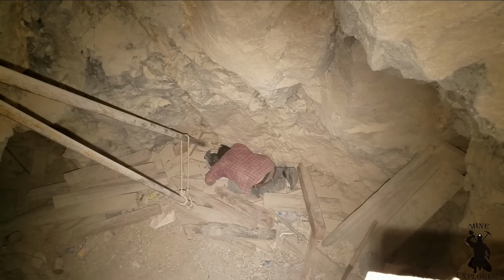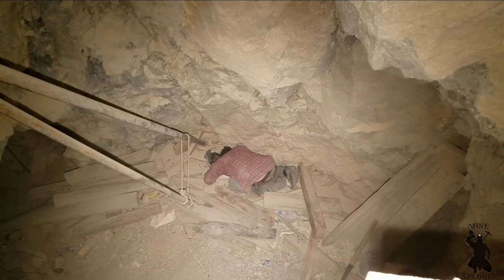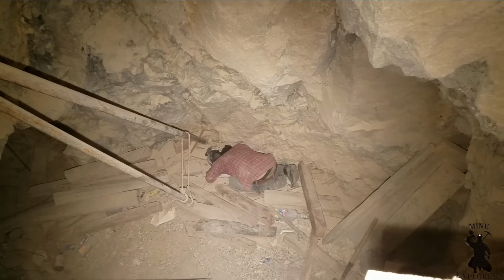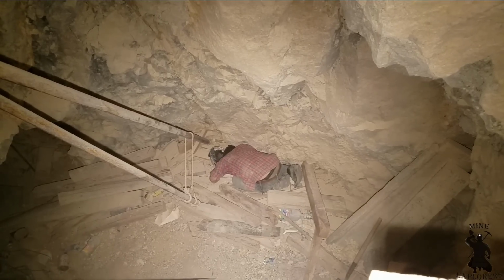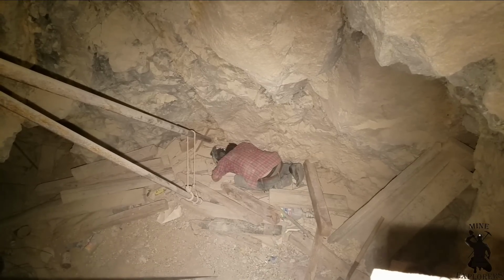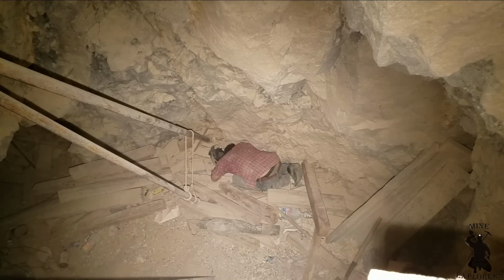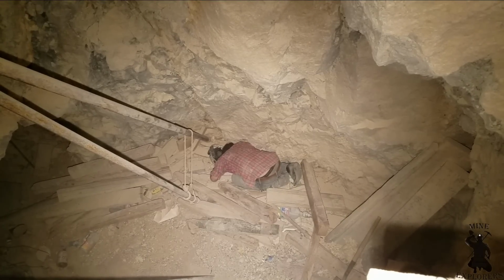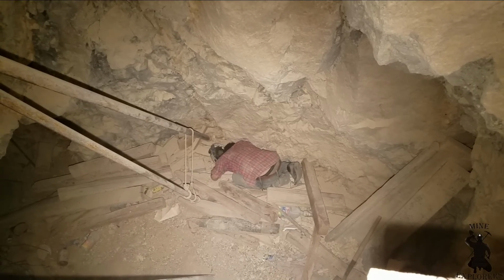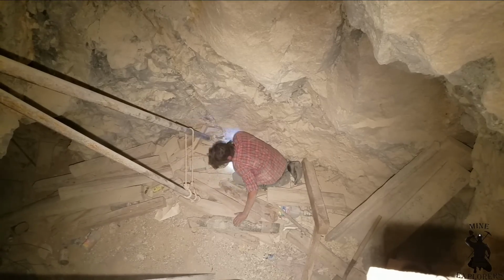Dude, it just goes. But there's no pipes or anything, right? I see something. It looks like rails, dude. What, like there's a drift down 100 feet? Yeah. Well, we're starting to get into... Dude, I'm not going down that. There's no way down. There's no way.